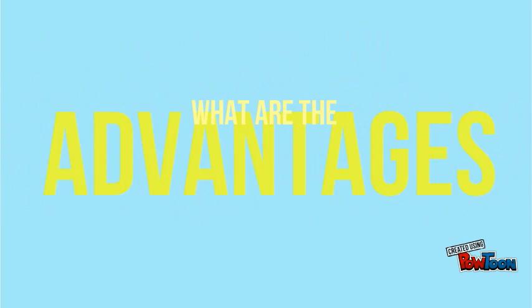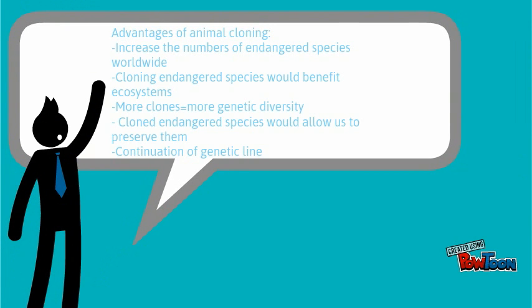What are the advantages? An advantage of successfully cloning Dolly was that cloning was now being considered a way to increase the numbers of endangered species worldwide. Cloning endangered species would benefit ecosystems greatly since it would allow for more genetic diversity within the population that it's put in. There would be a higher success rate for cloned endangered species that live in the same habitat together. Also, cloning endangered species would allow us to preserve them. Cloning endangered species would allow us to continue their genetic line, and using a surrogate that is closely related to the species would allow for it to be more successful.